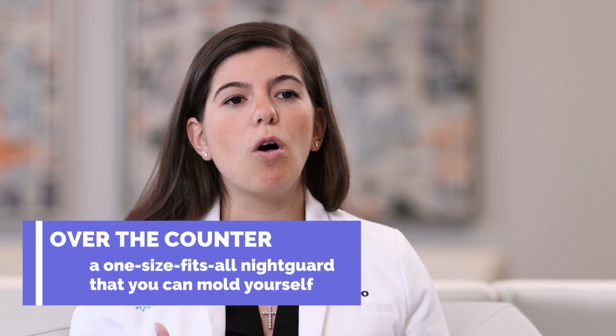First, let's talk about over-the-counter night guards. Over-the-counter night guards are kind of like a one-size-fits-all you can mold to yourself. You can usually go to CVS or Amazon and purchase something that you put in boiling water and you can fit it to your mouth. Over-the-counter night guards definitely serve a purpose and they're good for our patients to a certain extent.